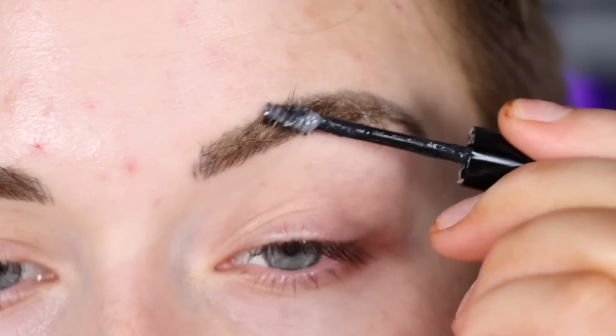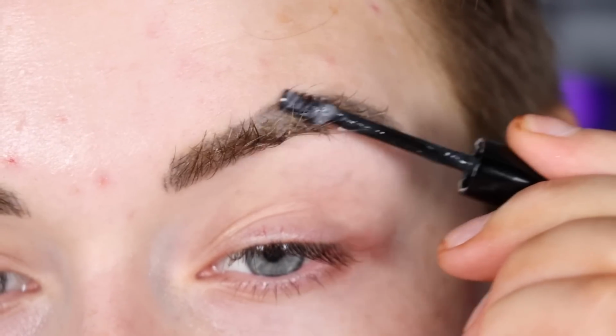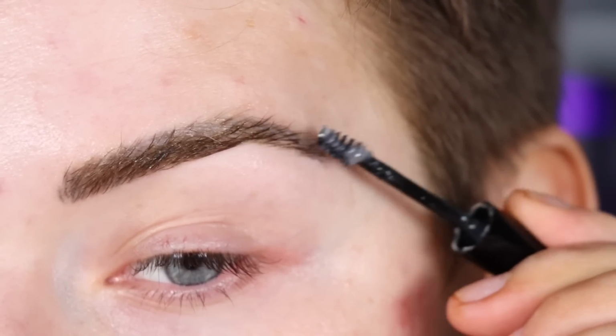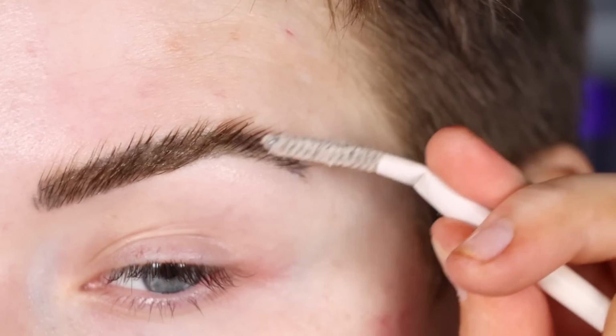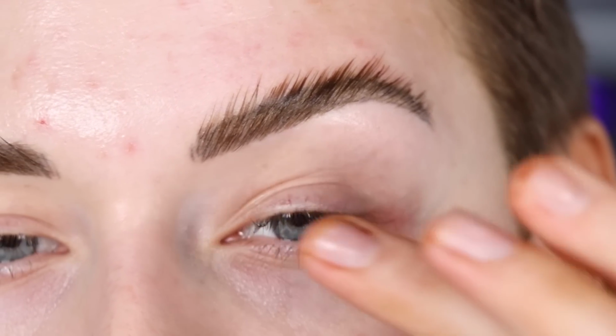So sometime last year I ended up switching to the NYX Brow Glue, and it is so much cheaper, so much easier to use, and you really control how much product you want and how stiff you want your brows. That sounds weird to say, but you know what I'm talking about. I think I'm on my second or third tube of this now, so the Anastasia Brow Freeze has been replaced by the NYX Brow Glue.